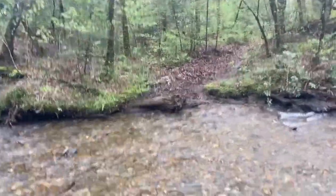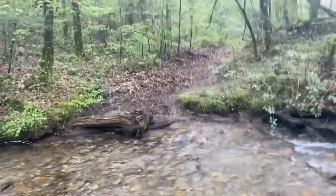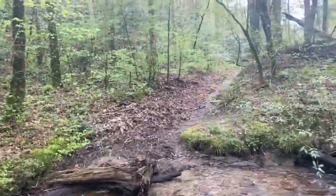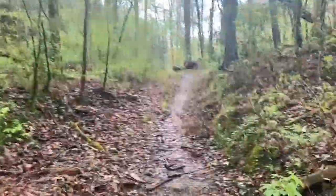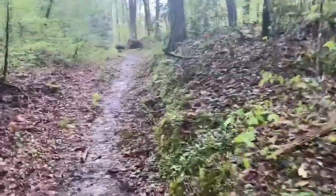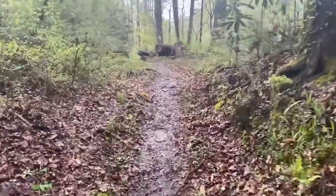One thing definitely different from the Benton MacKaye Trail is that you've got to do a lot of river crossings. On the AT there'd be a bridge for that, but oh well. It kind of makes it fun and different, and it definitely has a different feel to it.